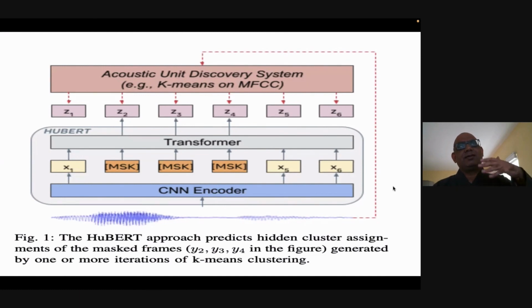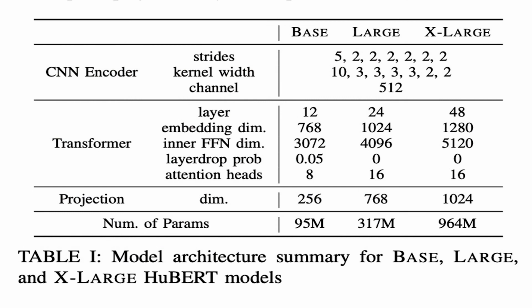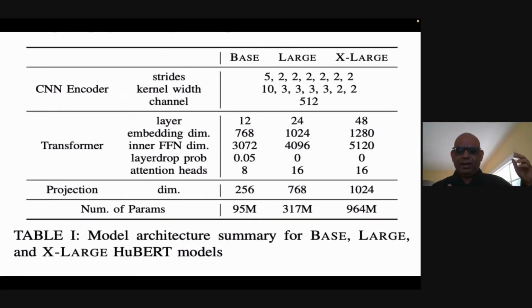And we're asking the transformer to learn to predict that. So that's the problem formulation. Next, please. And they do it essentially with three models. They do it with base, which is 95 million parameters. They do it with large, which is 317. And then it goes to extra large, which is 964, or close to a billion parameters. Next, please.